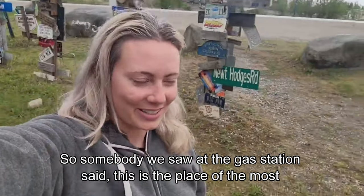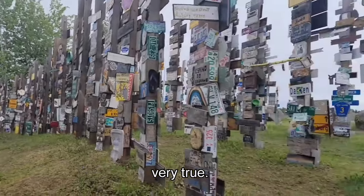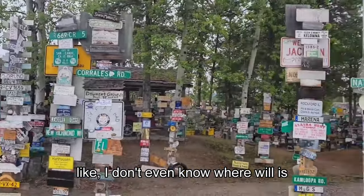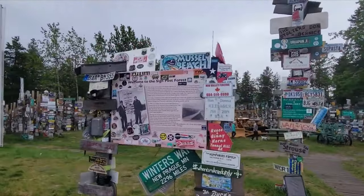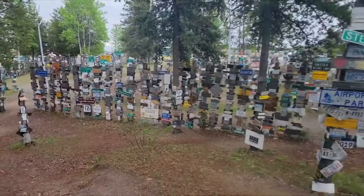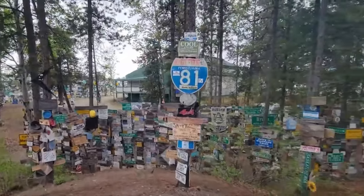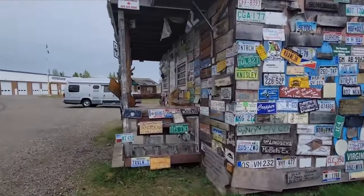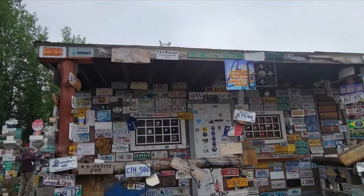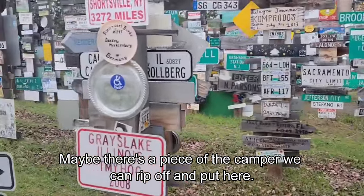Somebody we saw at a gas station said this is the place with the most stolen contraband. True. Very true. I mean, this thing is non-stop. There's a whole other section. I don't even know where Will is. Creative. Unfortunately, we didn't have a sign to put on the signpost for us. Maybe there's a piece of the camper we can rip off and put here.